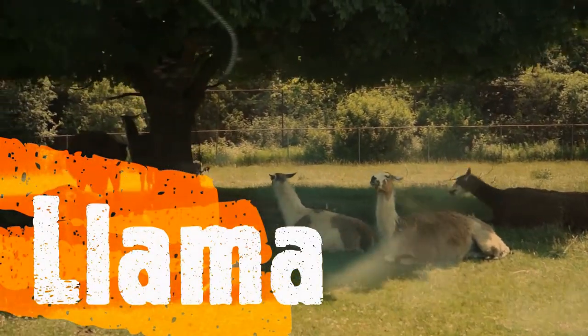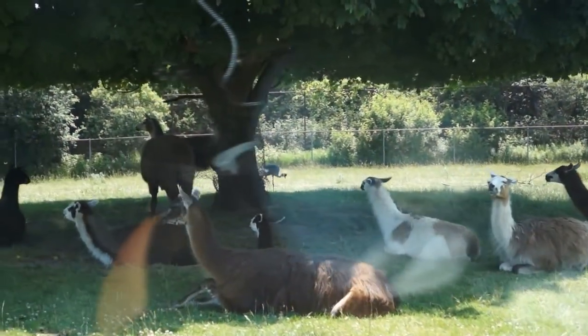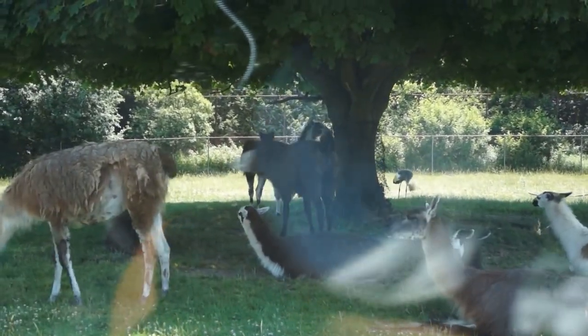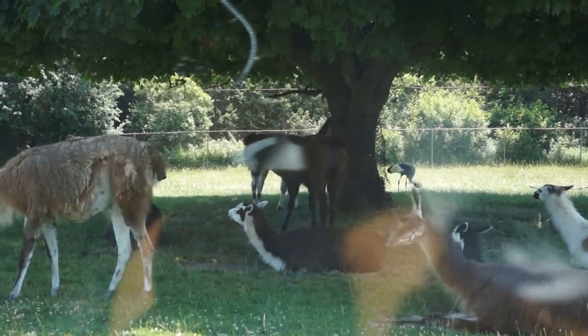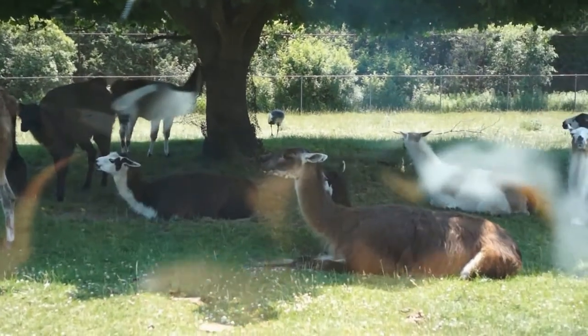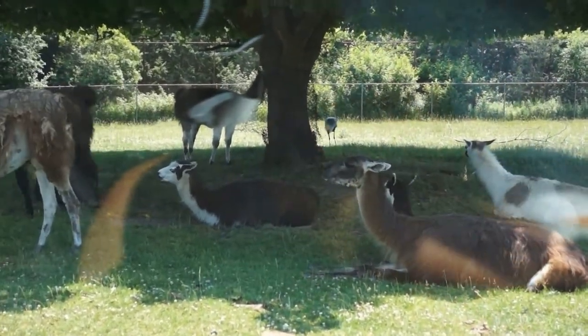These are llamas, not to be confused with alpacas. Alpacas are the smaller version of llamas. And we got a baby right there. Where's the baby? Right behind this one. Look at the one straight ahead. Oh, he's lying down. And that bird in the background is an African crane bird.